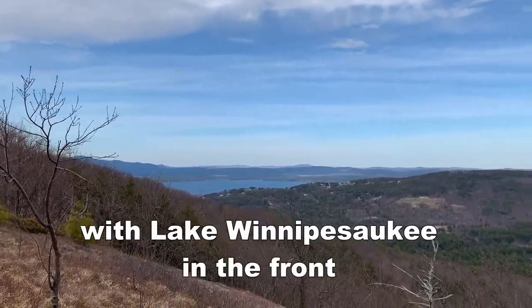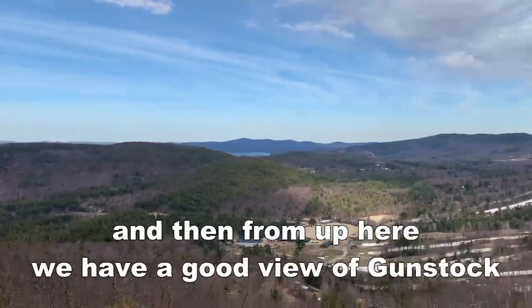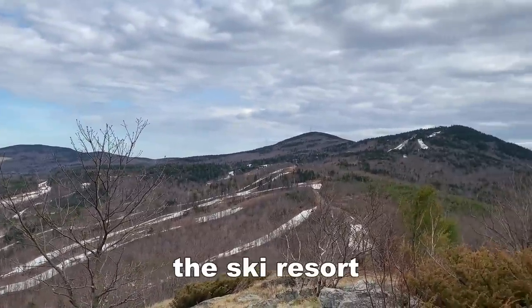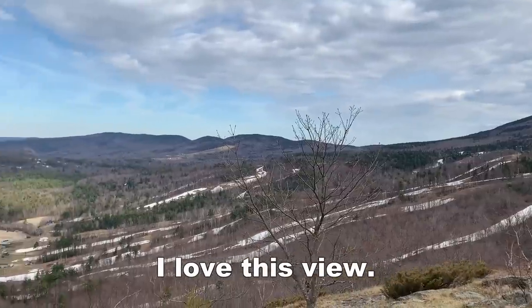In the distance with one of the summits in the front. And then from up here we have a good view of Gunstock, the ski resort. I love this view.